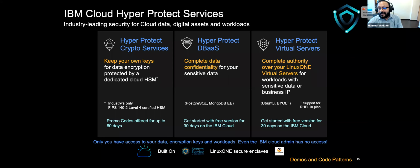And finally, the last service that comes under the HyperProtect banner is the HyperProtect Virtual Server. Again, this provides the ability to spin up a virtual machine based on Ubuntu and other Linux variants. And because it is provisioned with a secure enclave, the data stored within an enclave is encrypted, both at rest and in use, and cannot be accessed by the administrator or the cloud service provider.